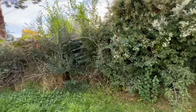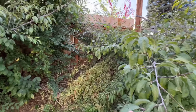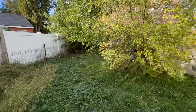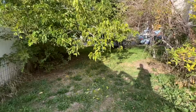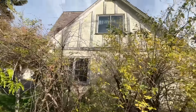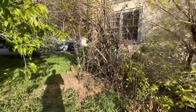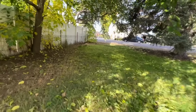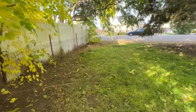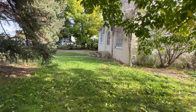So here's more of the backyard. Just a lot of bushes. Some sort of fruit tree here, probably a few fruit trees. And this is the side of the house. More backyard. I mean, if this got cleaned up, it would look really nice. All right, we're gonna come through here. And this is more of the front yard. You get an idea of the size of the front yard.